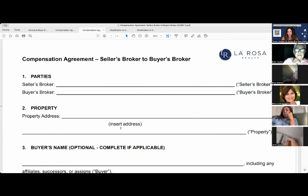Who should we send it to first? To the buyer's broker or to our broker? No, this you would send to the seller's broker first. Right? Because they're the ones that are coming into agreement. You can get La Rosa, your broker, to sign whenever. And obviously you want them to sign right away because you're going to have to send a fully executed copy of this to the other broker once it's signed. So I would send it to the seller's broker first. If you can get our broker to sign it first, that's fine too.